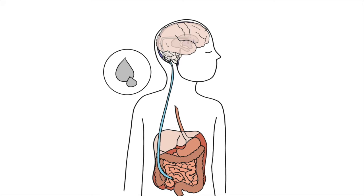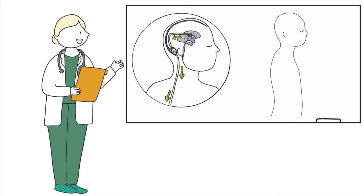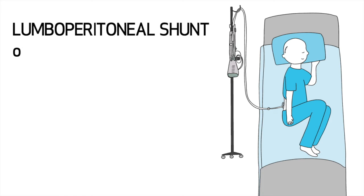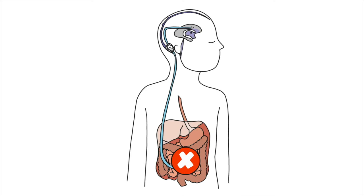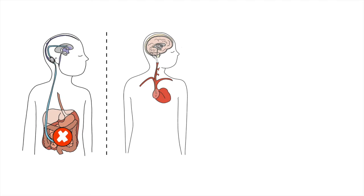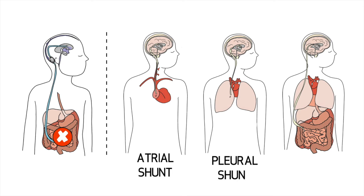In other, less common situations, it may be necessary to drain the spinal fluid from another part of the body. This may be the lumbar or lower back region, and this is called a lumboperitoneal shunt, or LP shunt. Similarly, if the peritoneum is unable to absorb the excess fluid for some reason, it may be necessary to drain the excess fluid into another receptive area, such as the atrium of the heart, an atrial shunt, the space around the lungs, a pleural shunt, or the gallbladder.